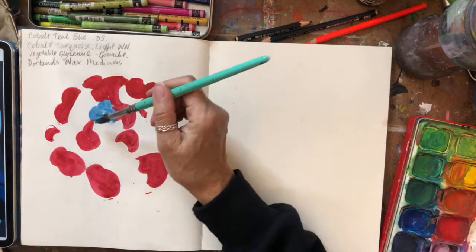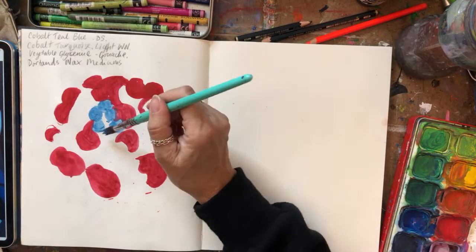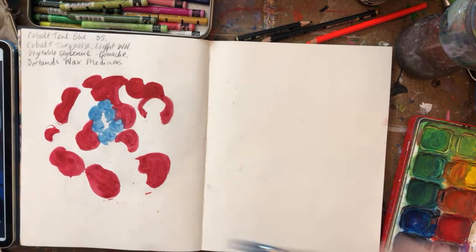Probably a lot of branches hanging out with no acorns on. Okay, this is not the best brush for this.